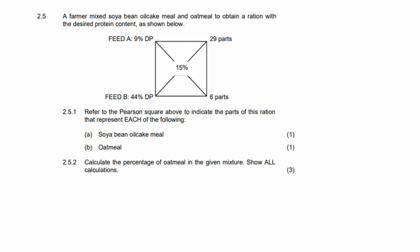Okay, 2.5. A farmer mixed soya bean, olive cake meal, and oat with the ratio of the desired protein content. 2.5.1: refer to the Pearson square above to indicate the ratio that represents each of the following. The soya oil cake meal first. So that's to find how much the soya oil cake meal will be.